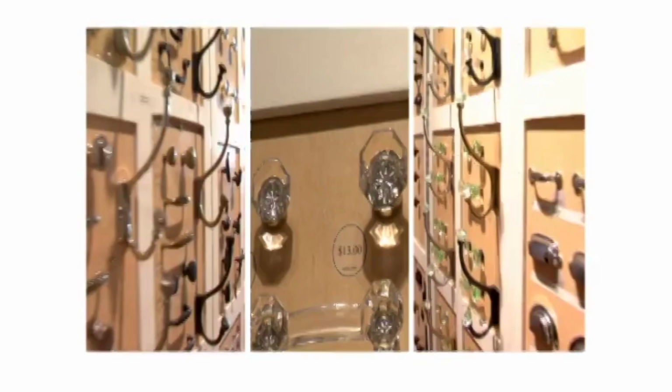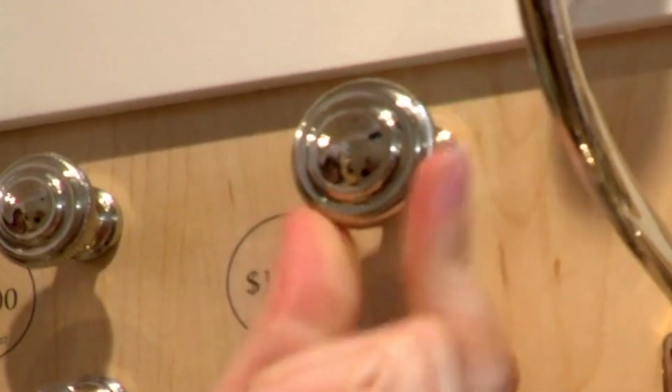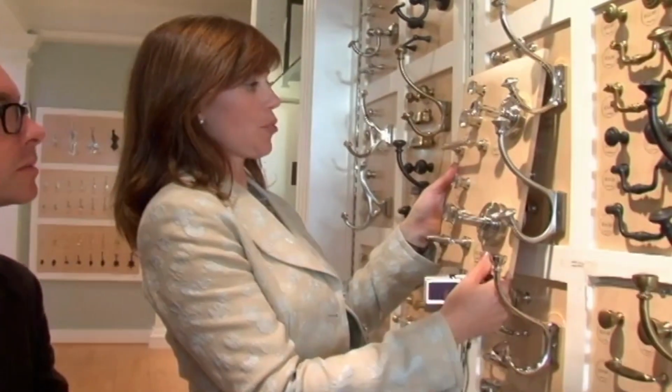Next. No, I think we can pass on the race cars today. Yeah. What do you think about the concentric circles? I think it's fun. That works together perfectly.